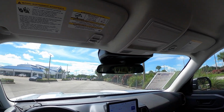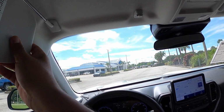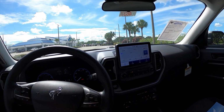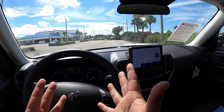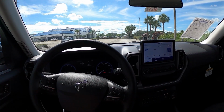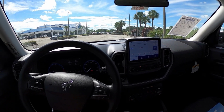It's not bad at all. You've got mirrors here, and this thing extends out. Yep, we can get this extended out. So pretty cool. This is obviously way different than the regular Bronco, because that's a much bigger vehicle on a completely new platform. This is kind of a sport version of that, but based on the Escape chassis. But it's not bad.